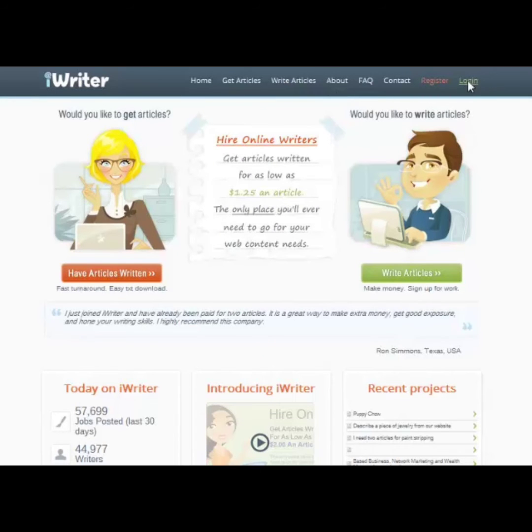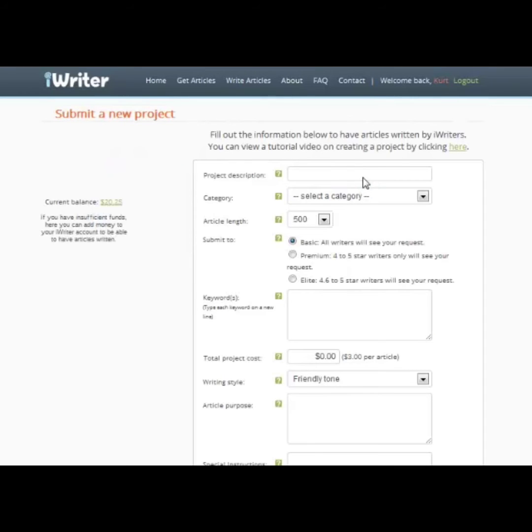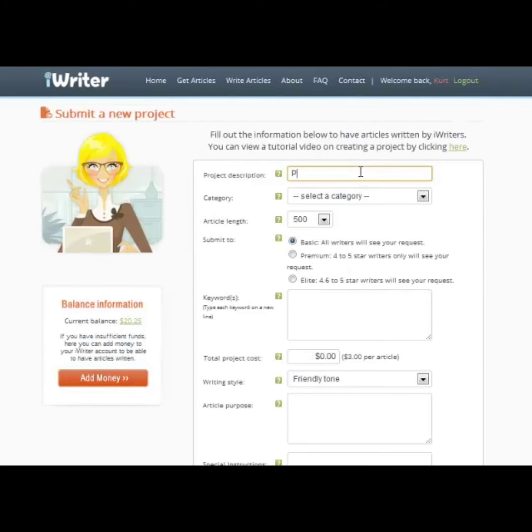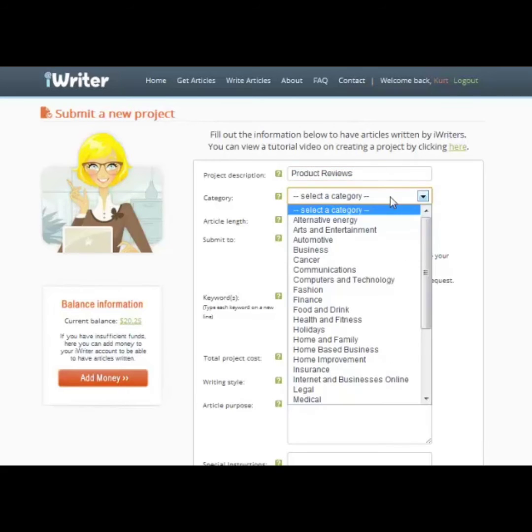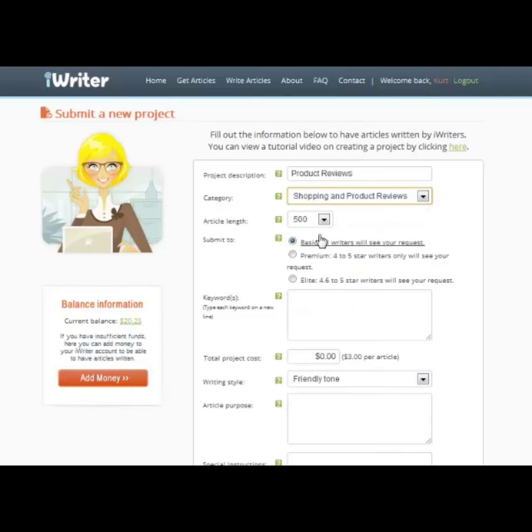Again, I like to use iWriter, so I'm just going to log in here. So on the inside here, once you just create an account, it's completely free. There's no cost to you. What you can do is you can request articles to be written. So I'm going to do that. And then for the project description, I'm going to put product reviews. Category, it's sleeping bags, but I'm actually going to use shopping and product reviews.